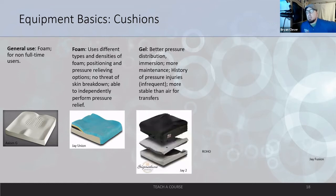Gel is going to be your next step up. You're going to have obviously better pressure distribution with gel. It's going to have more maintenance than foam. Foam, you don't have to do anything to maintain it. The big thing with gel is anytime anybody gets out of that chair, they have to knead that gel back into place. If they just keep sitting on it, all that gel is going to spread out, and then it's no longer going to work.